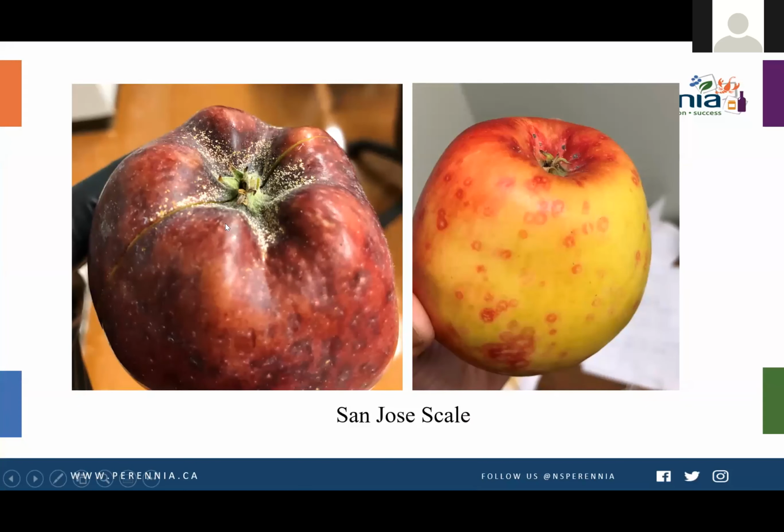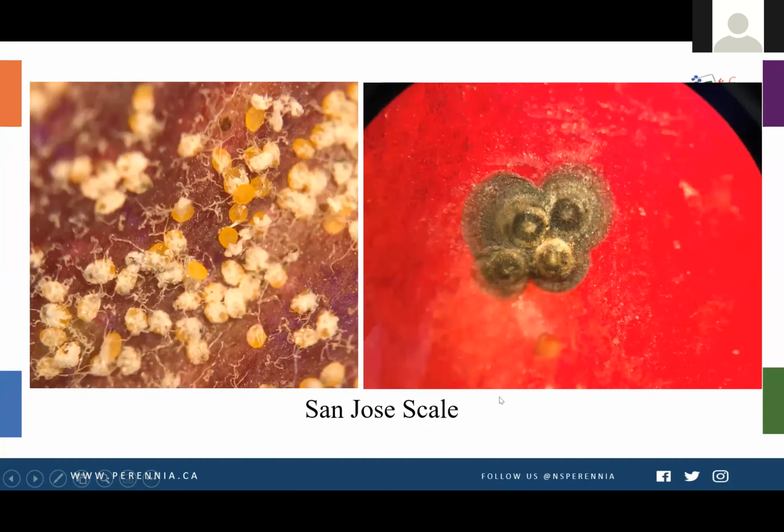I received apple samples, and nothing was visible, only those specks on the calyx side. Later I found out that it was infected with the St. Joe scale. In these pictures, you can see it very clearly, the scale of the St. Joe scale. And here, these are the nymphs.